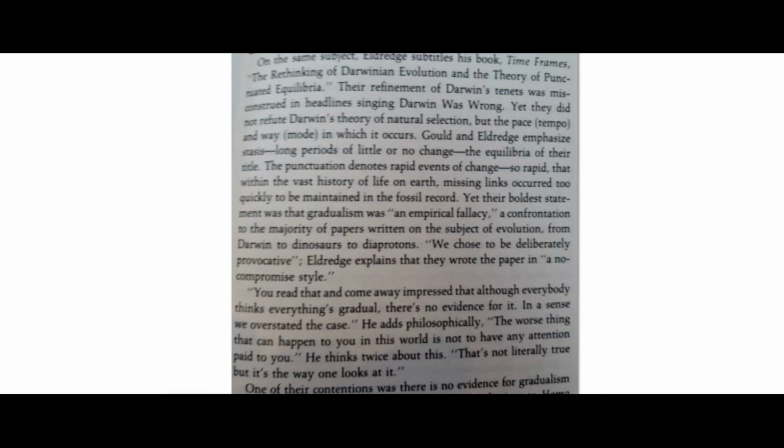Now, I just wanted to touch really quick on your Darwinism. For people that don't know what it is, it's the theory of evolution of species, like natural selection. But here's some writings that I found in a book, The Rethinking of Darwin: Evolution and the Theory of Punctuated Equilibria.